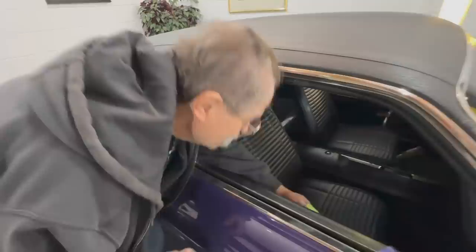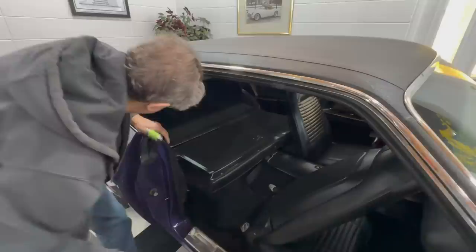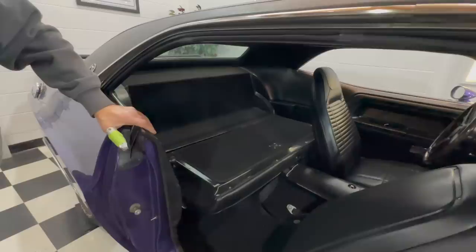Well, that opens up. Oh, I see. So that opens up. Yeah. You got this carpeted area. It's almost like when you would see those old 30s traveling salesman cars, and they'd have room back there for your samples and stuff. But yeah, that gives you a lot more storage.